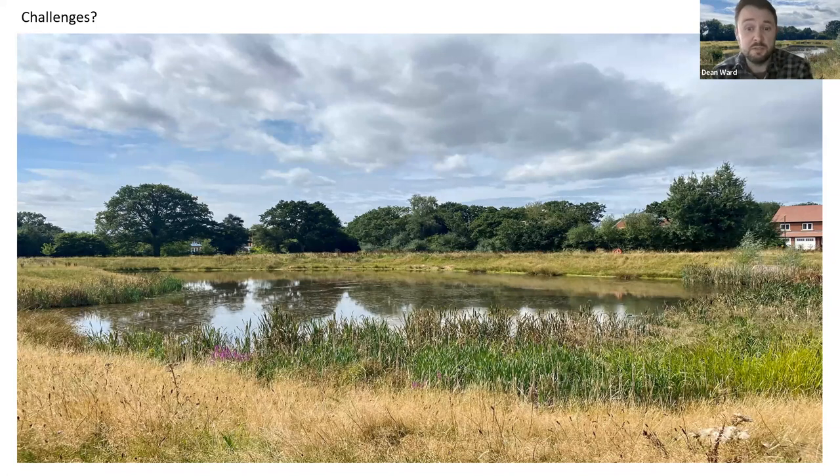We have difficulties with residents. People see water and they instantly think it's dangerous. One of our biggest challenges with delivering nature-based solutions is actually a perception of risk. There is still, certainly in our borough, a very traditional view of out of sight, out of mind, where people think all they need to do is build big tanks, put it underground, everything will be fine and there'll be no more flooding. And we all know, I'm preaching to the converted here on this call, that's not the right way to go about things.